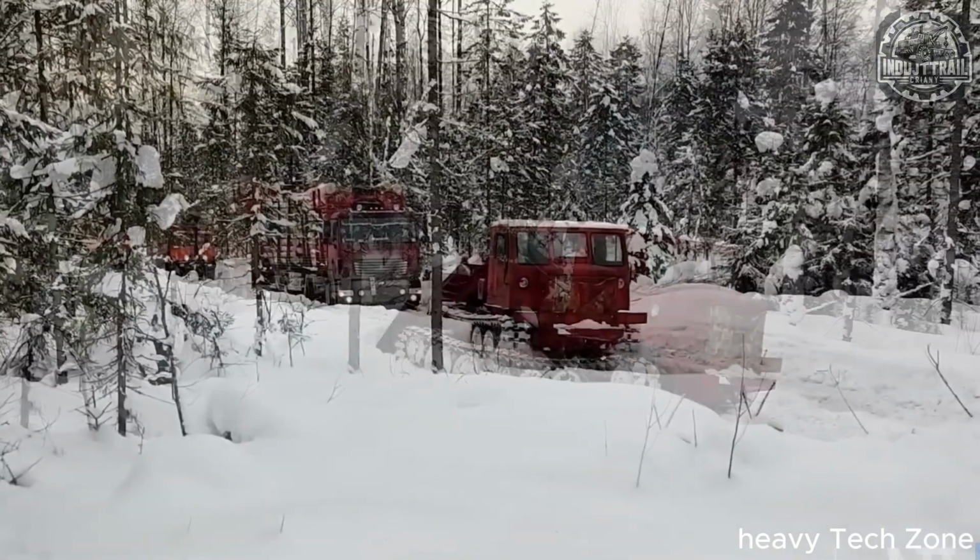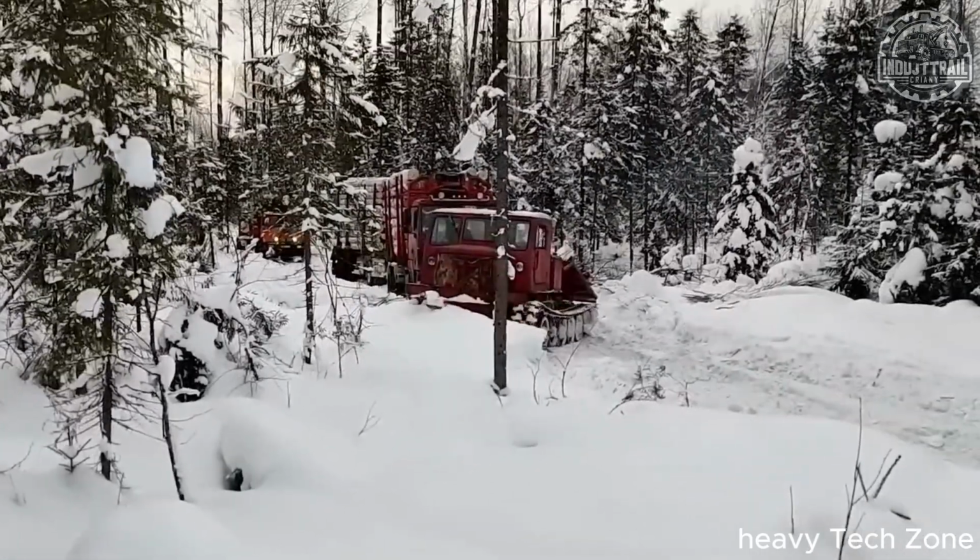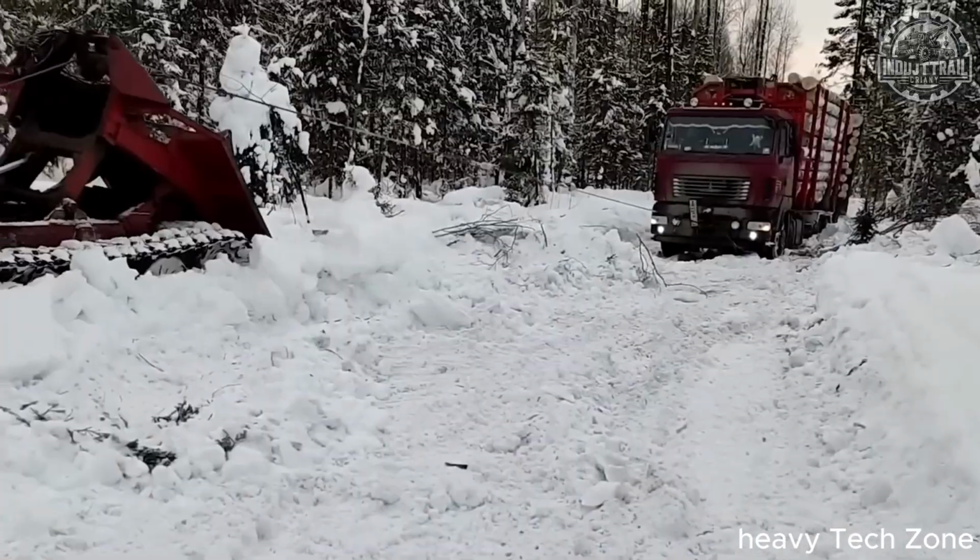Have you seen the T4 in action? It's a beast in the snow. No issue with heavy loads. Easy as pie, this machine is unstoppable. What do you think?